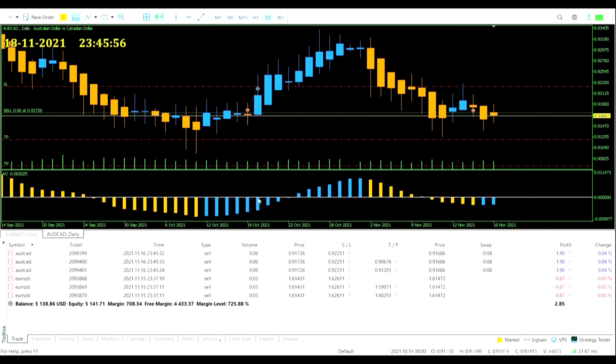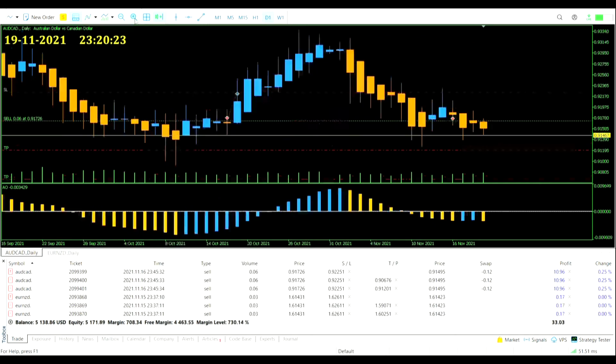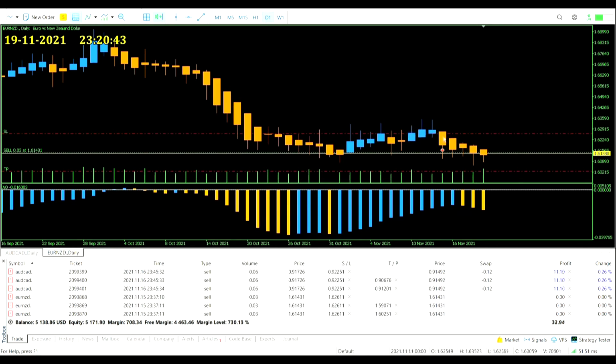We'll be back tomorrow. Day 25. How those trades come along, they're both still open. Aussie Caddy, it's moving to our favour. We've still got the signals. Each sub trade about $11 into profit. So between a third and a halfway to our take profit on that one. That ain't awful. Euro New Zealand dollar.